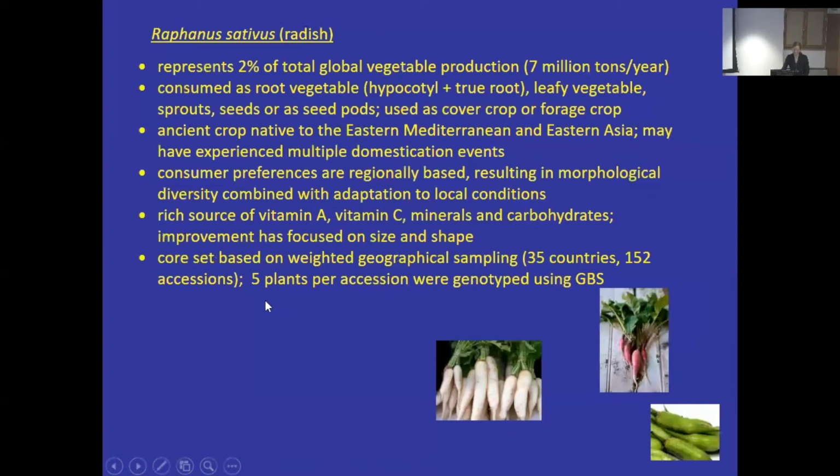So we have a core set based on a weighted geographical sampling. That means we sample more accessions if we had more representation from that country. So we ended up with 35 countries, 152 accessions, and 5 plants per accession. And that data I haven't analyzed yet. That's one of the overlap interests with the people in China. They're very interested. They study radish. So hopefully our relations and collaborations with them will move this project forward.